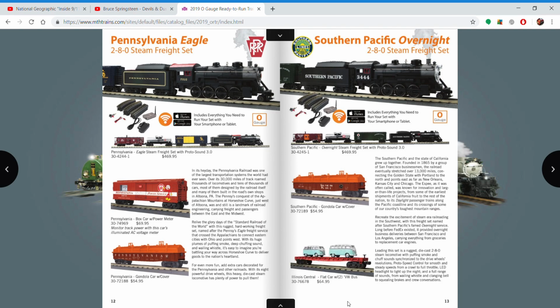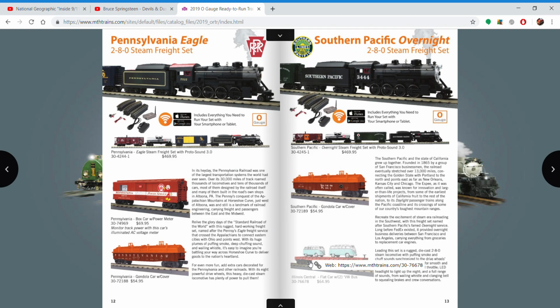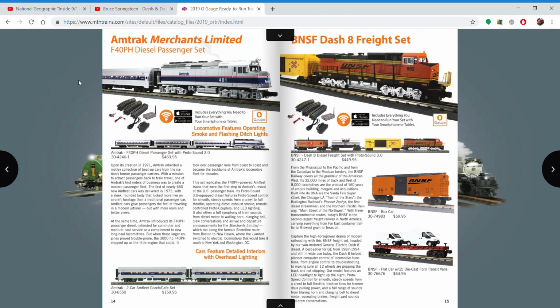And then this car is pretty cool, the flat car with the buses. Any of these cars with the loads on them I really like. I take the cars off and I light them up, which kind of defeats the purpose of owning the car, the flat car that is, but oh well. We have the Amtrak, the Merchants Limited. If this engine was scale, I'd probably go in for it, but I believe it's semi-scale, which is too bad.